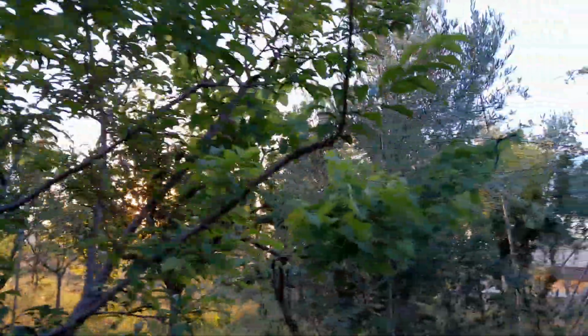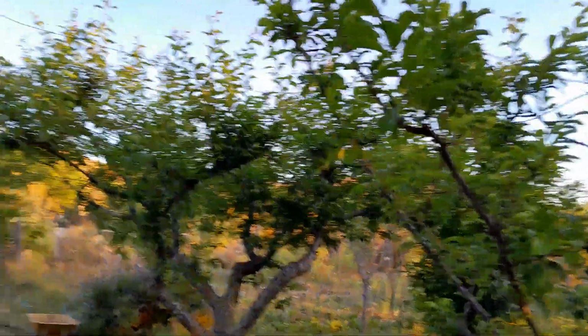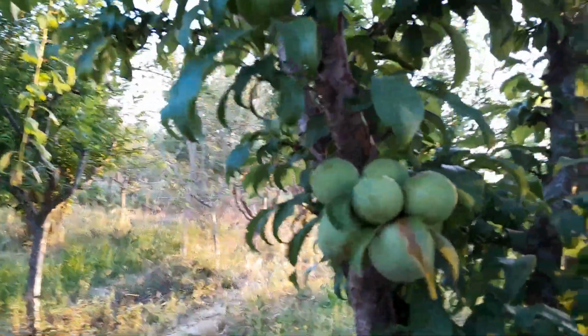This year was not a year for the plum. Last year and the year before it was fantastic, too much. Even the birds took profit of them. Birds looking for water used to take profit of the fruit. So it's one of the pests I've got here. This one is generous, very generous.